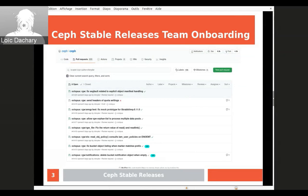And that's actually what Corey did. He joined the team a few weeks ago. And as you can see on the slide, he was able to get quite a few backports right. But what you can also see is that one of them has a red cross, which means the test failed. And this is where the real work begins.